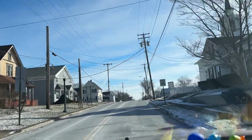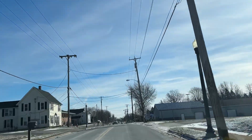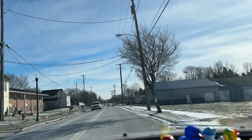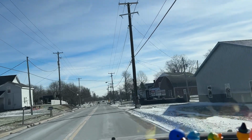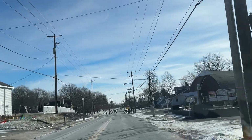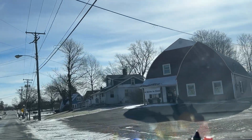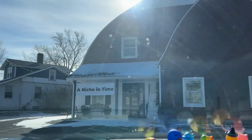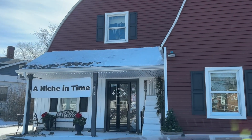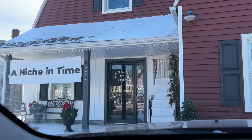Now I'm heading out this way to find the store that used to be where Gwen's is now. It's called A Niche in Time. So I'm looking for that. They relocated and expanded, so hopefully I can find it. There they are. Oh, doesn't look like they're open today. The lady said she wasn't sure if they were open today. Looks pretty deserted, but I'll go up and check.